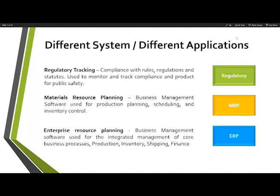There are a few different applications here. For the most part, this is more geared towards some of the other license types, but just to explain it: you have regulatory tracking, which is what we are, so you're tracking just the cannabis product moving, with compliance in mind for public safety. Then materials resource, which in the transport case may be your gas and some of the other things you would be spending money on and tracking for your internal purposes.